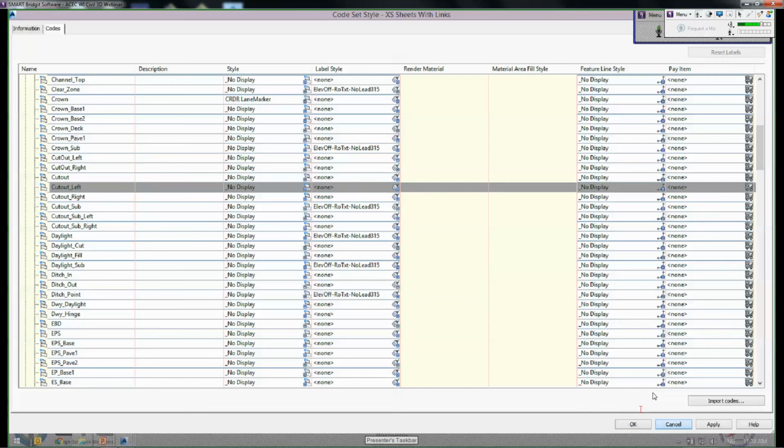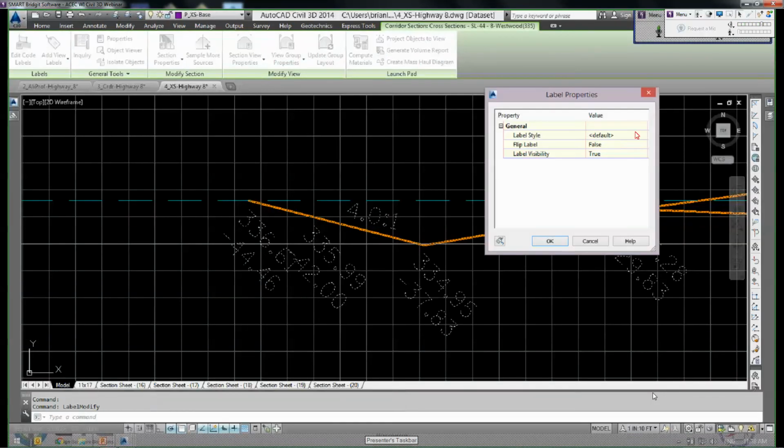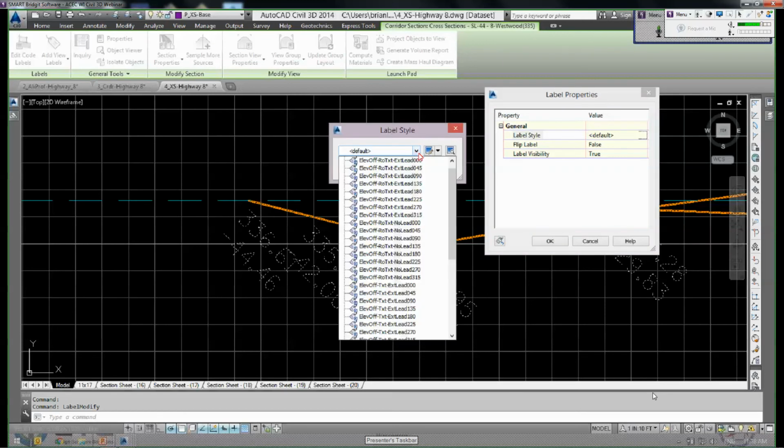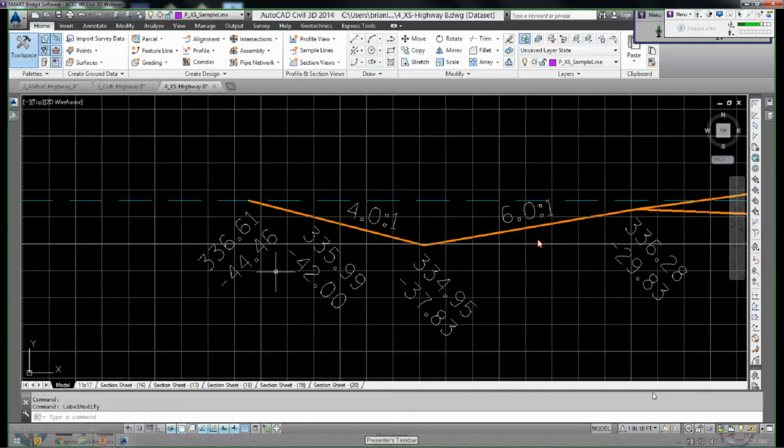What we're after is an override on just this label. Label properties, default, and now I get a label style option. And that same one that was in here, I think it's this one right here, no leader, 315 degrees. That's the default because that's what was set in the code set style. But I'm saying I want to bring it the other way. Let's grab the 225. I think that'll work. I'll just flip it the other way. Okay.